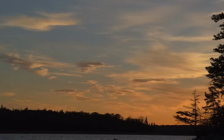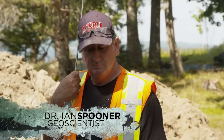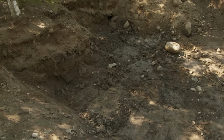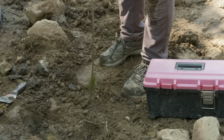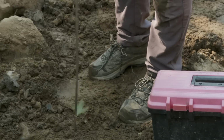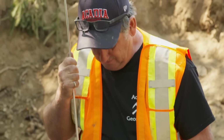Yep. The following morning, Rick Lagina and members of the team returned to Lot 13 to have geoscientist Dr. Ian Spooner examine the mysterious quadrilateral feature. He found a layer of clay below the stones. Okay. So if you can go down there and give us a better understanding of what happened here. Right off the bat, what I'm seeing is a layer here of very clay-rich sediment. Like, you can feel how deep it is. That's probably pretty thick, which is odd.